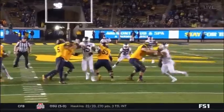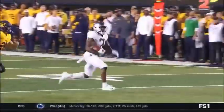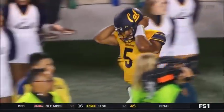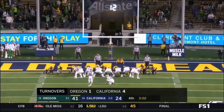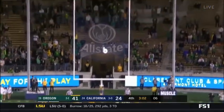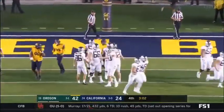And just McElwain, just a wobbly ball, overthrew his receiver, and Amati's just at the right place at the right time, taking it back for 6. And this Oregon defense, they played well throughout the course of the night, rather than last week against Stanford. Grossly overthrown. Frustration for Brendan McElwain. Extra point here for Adam Stack. And it's 42-24, Ducks leading the Bears with 3:02 to go.